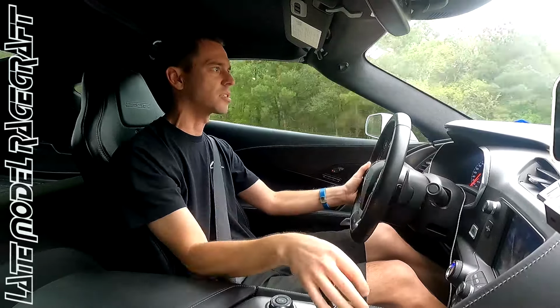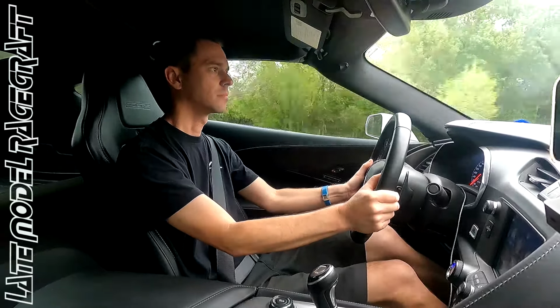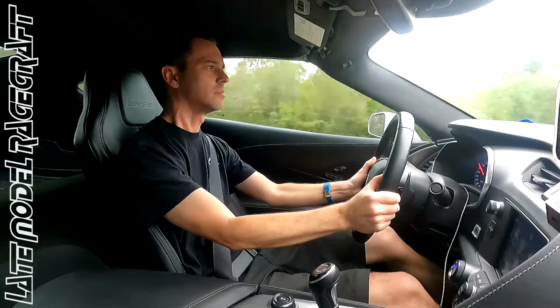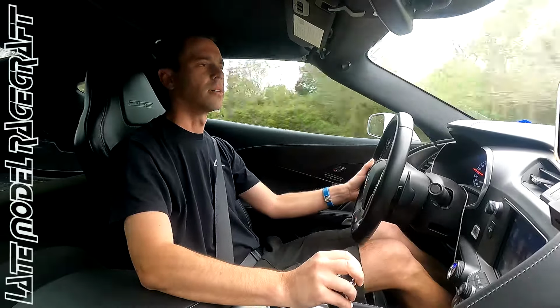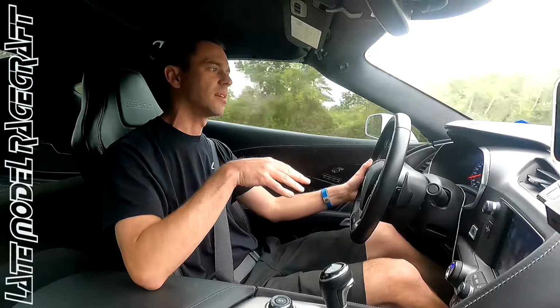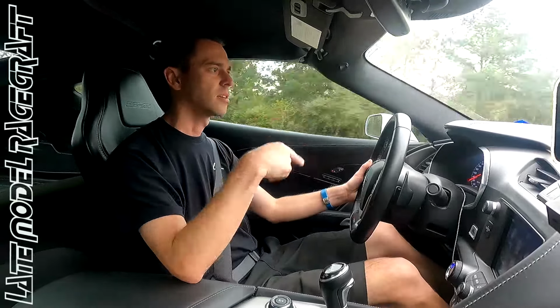Try third gear first and just go from there. It spun in third, but again, that was the first pull on it, so the tires don't have a whole bunch of heat in them. As soon as I stabbed it, I looked down and could see the traction control light on for a brief second. It tried to step out, traction control saved us, and she kept going.